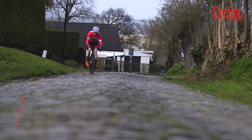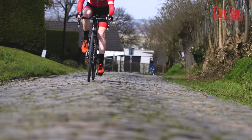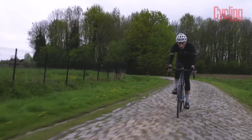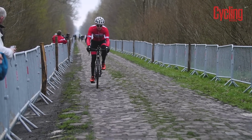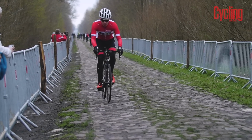Due to cobbled roads historically being old farm tracks, many will have a very notable camber. If possible, try to ride on the crown of the road, as this is the smoothest part of the pavé. Failing that, riding in the gutter is the next best place for controlling the bike. A word of warning though, as this can leave you prone to punctures from debris and broken cobbles.